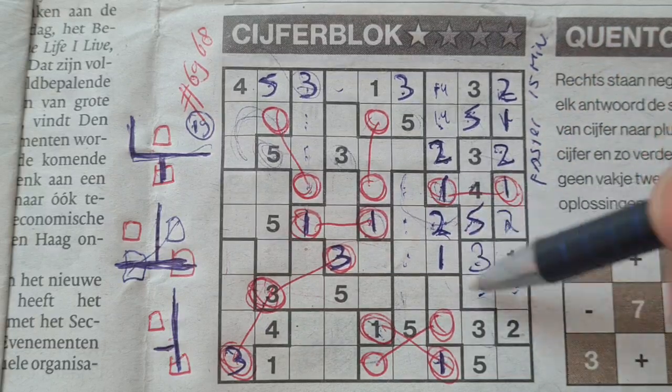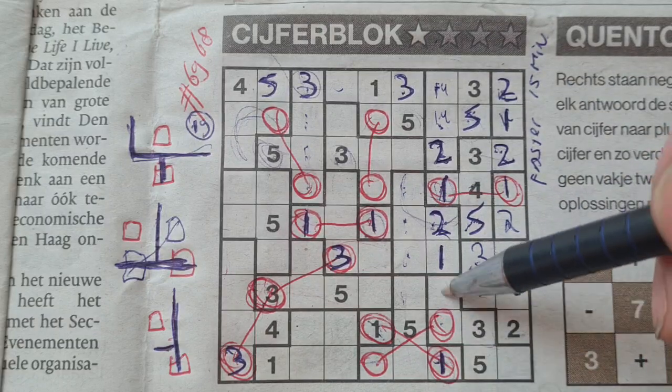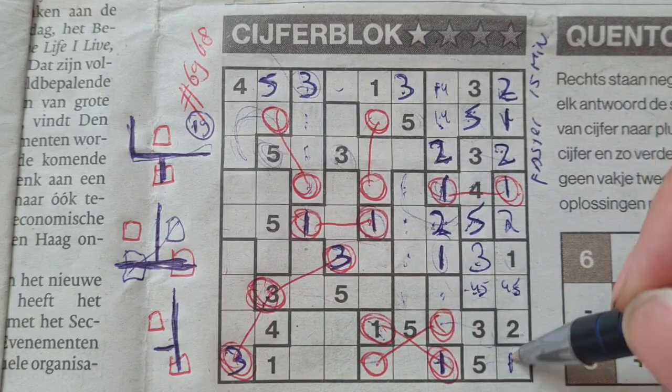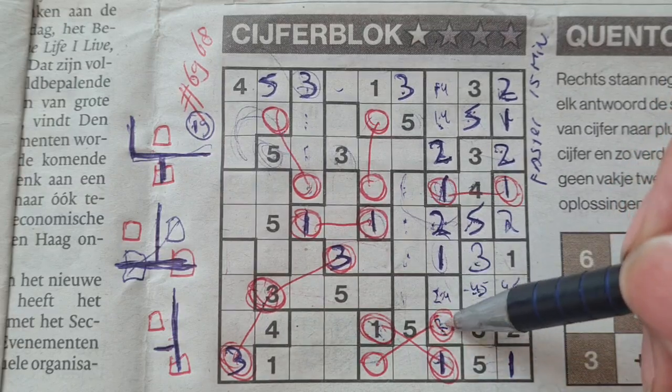2 numbers left in this area for numbers 4 and 5. Let me mark those, 4 and 5. This box can be a 1. That box can be a 1. So 1 box left for 1 in this W area shape, should be here. So 2 numbers left in this W area shape for numbers 2 and 4. 2 and 4, let me mark those 2 and 4.